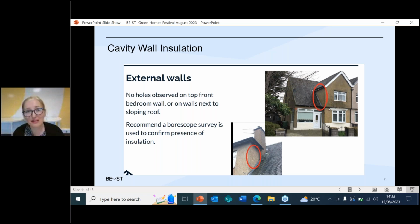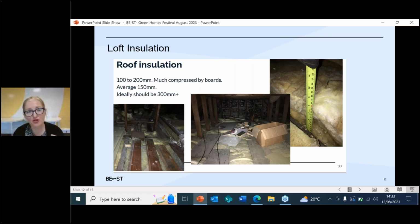My roof insulation is not thick enough, so it should be 300, and it's currently sitting around 150. So we've made the decision we're going to do that ourselves. We're going to take all of that out and replace it. We're just having discussions at the moment about what kind of insulation we want to use, and of course we're going to be making sure that that roof space is really fully ventilated. And I don't know why those books are there, but that was the previous owner, so I'm going to have to get rid of these books that are stored up there.